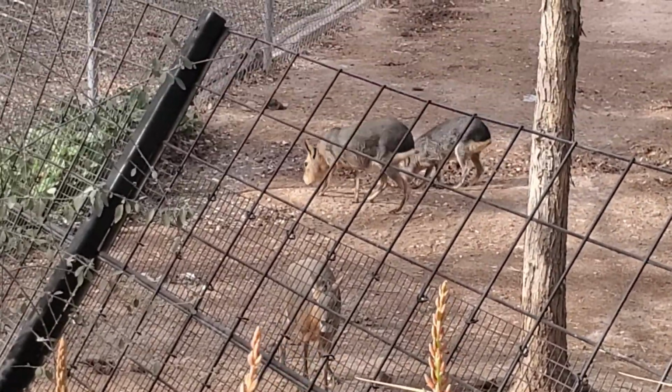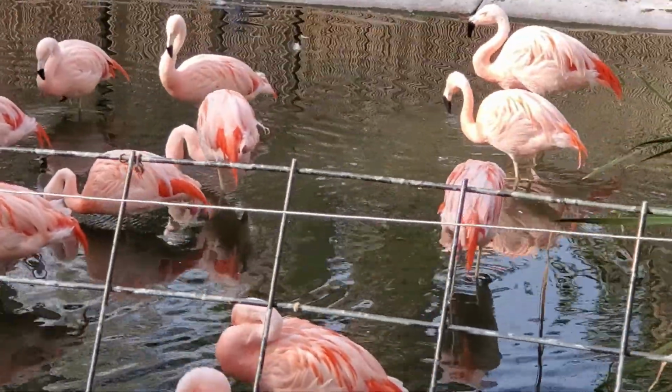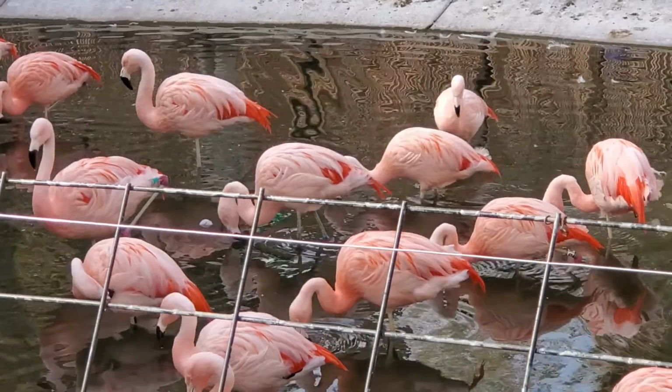How many shrimp would you have to eat before it makes your skin turn pink? Eat too much and you'll get sick. Shrimp are pretty rich.